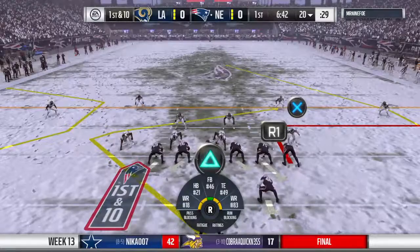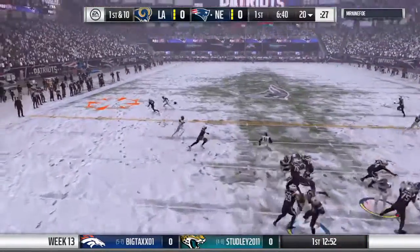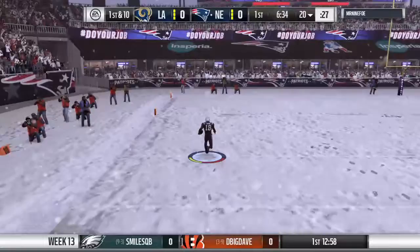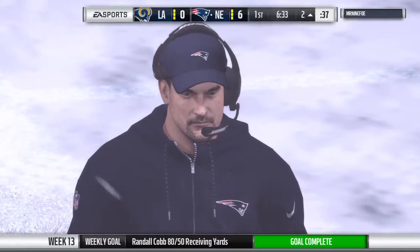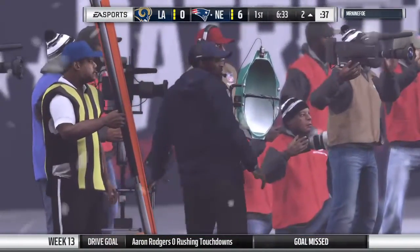They come up in an offset I. On 1st and 10, here's Rodgers. He finds Randall Cobb with a completion. He's at the 30, 10, and all the way in. Touchdown, New England. Randall Cobb, an 80-yard touchdown. And the Pats have taken the early lead.